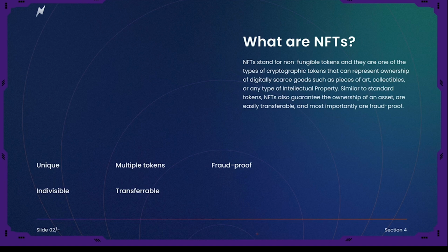Okay, so similar to standard tokens, NFTs also guarantee the ownership of an asset. They're easily transferable and they are fraud proof. So if you have a painting, if you're Picasso and you have a painting, but in today's days, because we live in a digital world, you can have a digital version, a digital copy of that Picasso, but it can be official. It cannot be split up. It cannot be copied. You can transfer it, I mean, you could sell it to somebody else, but it's official. It is fraud proof. And so it's a way to secure digital assets.